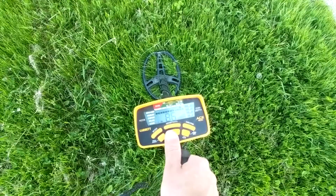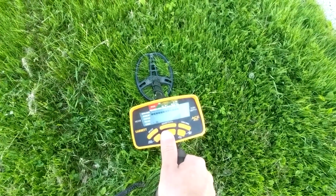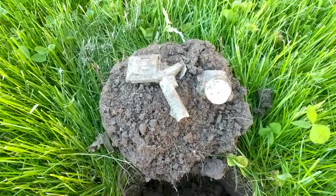So solid 83, 84. This is probably going to be a penny. Hopefully we can start with a wheat penny and end with a wheat penny now. This is about the same location that we started and found that first wheat. Let's see what it's going to be. Well, that doesn't appear to be a coin at all.